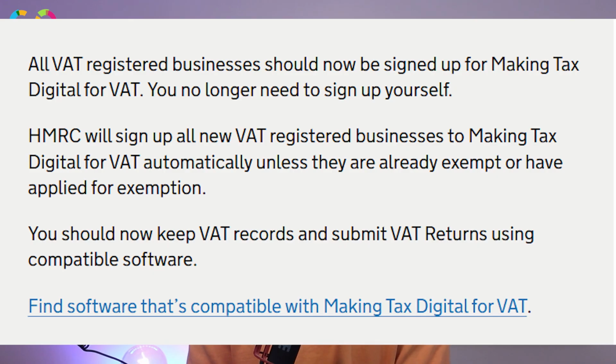MTD also has a much wider scope than just self-assessment. We've already seen it introduced for VAT initially, where we now see all VAT registered businesses reporting under the MTD rules. It's being rolled out for income tax and it's likely to be applied to other taxes in the future.